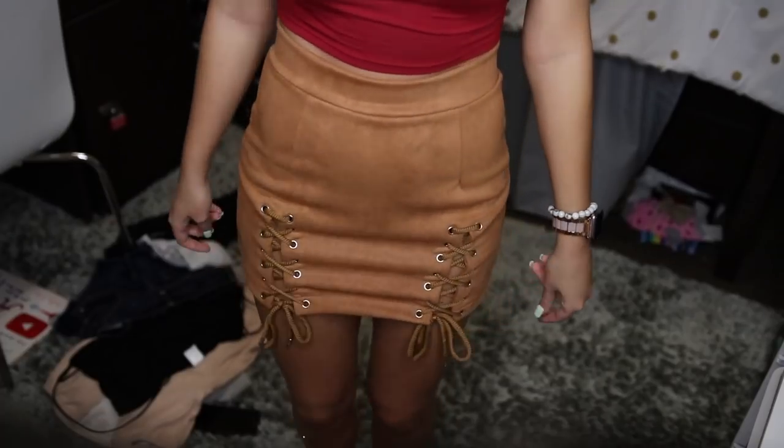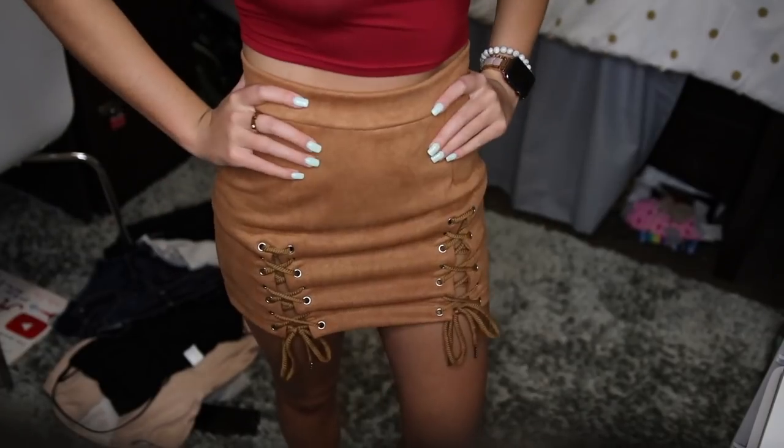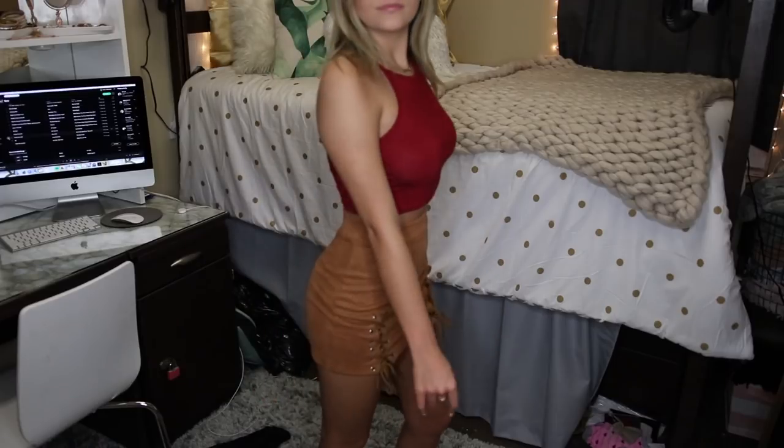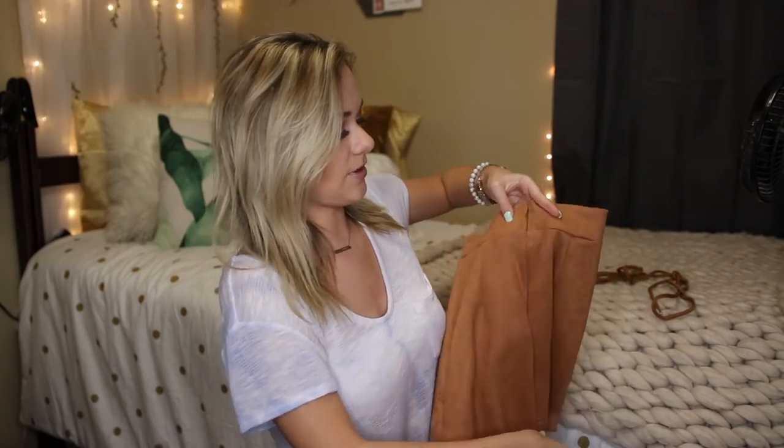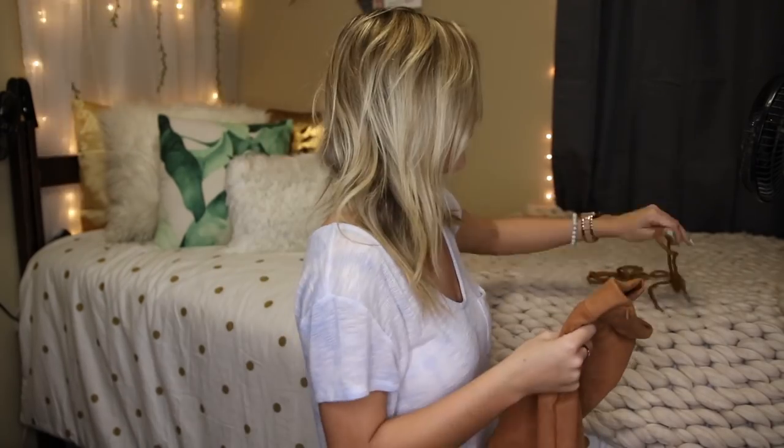And this next one is a skirt. The material of this is so nice, holy crap. The only thing is you have to lace it yourself. Okay, but oh my gosh, this is so soft. It's just like this, and you lace these parts. Probably wear this with that bodysuit or this other crop top that I got. This is a size small as well, and there's also a zipper in the back. This is so soft, you guys. And I'll lace this when I'm trying it on.